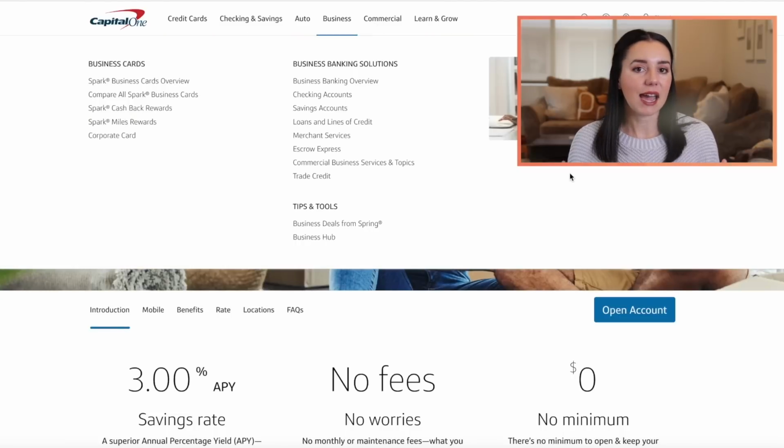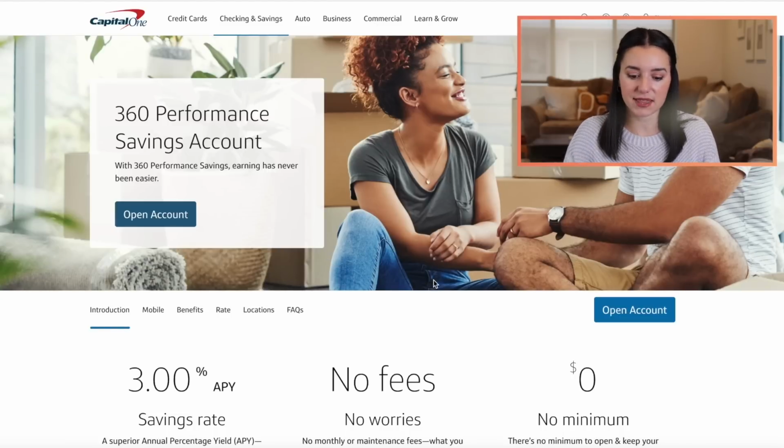Next up is Capital One, their 360 Performance Savings account. I have a lot of financial friends who utilize Capital One and have great things to say. Right now, they are paying out a 3% interest rate, no fees, and no minimum to open. Pretty much the exact same thing as what Ally is offering, just with a different bank.